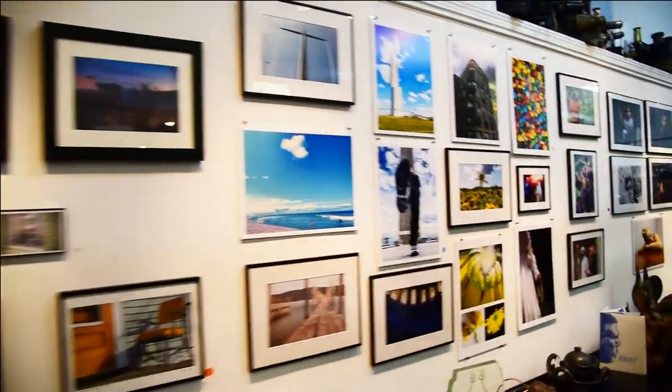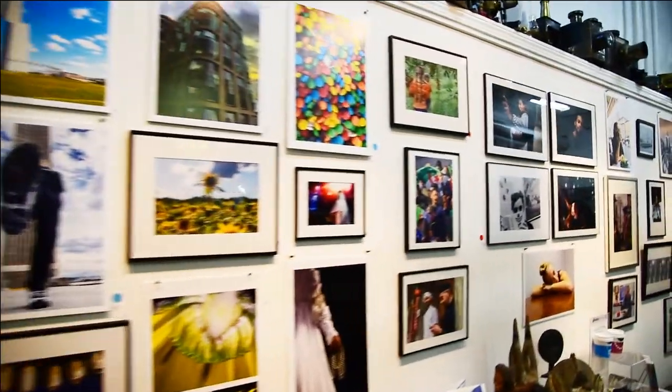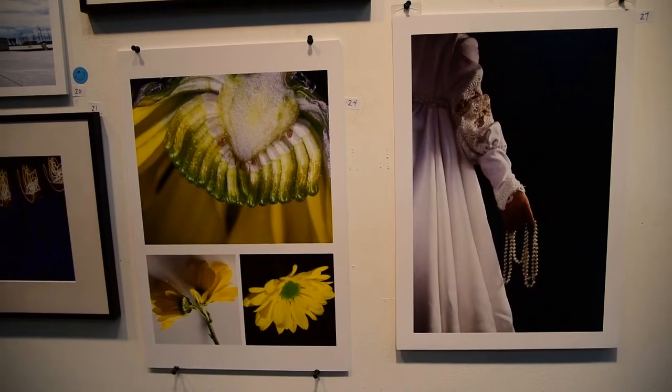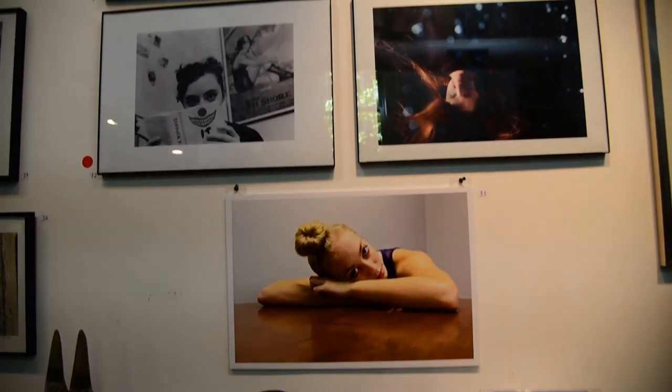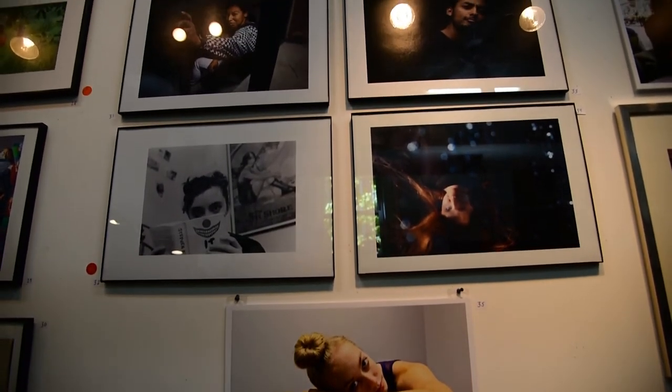Hi, my name's Nick Argyros, and I own and operate the Photography Center of the Capital District in Troy, New York. This is our gallery, where we currently have an annual student exhibition hanging on the wall. The student show is an annual affair that's open to students in colleges and high schools within a 100-mile radius of the Capital District. We started the student show when we first opened the Photography Center, which is now 14 years ago.